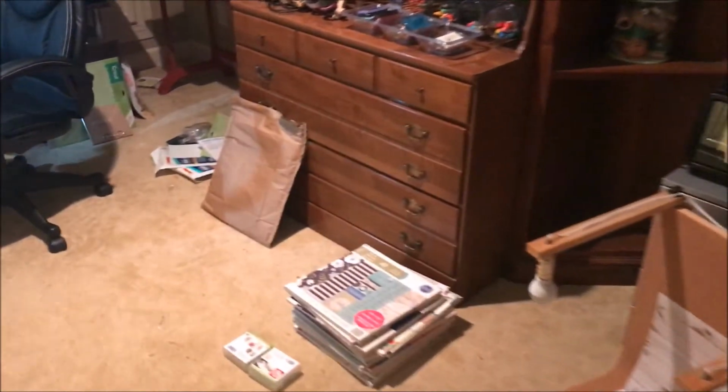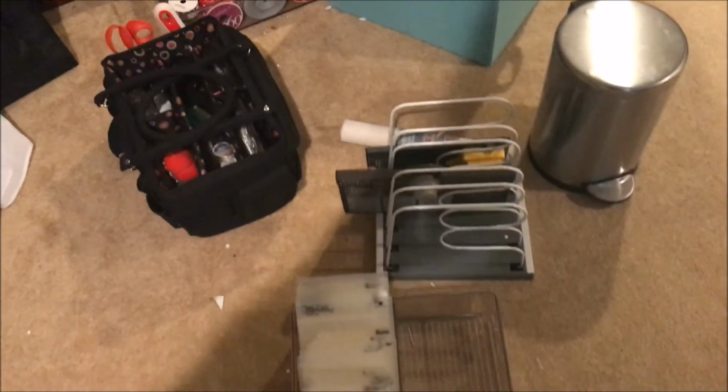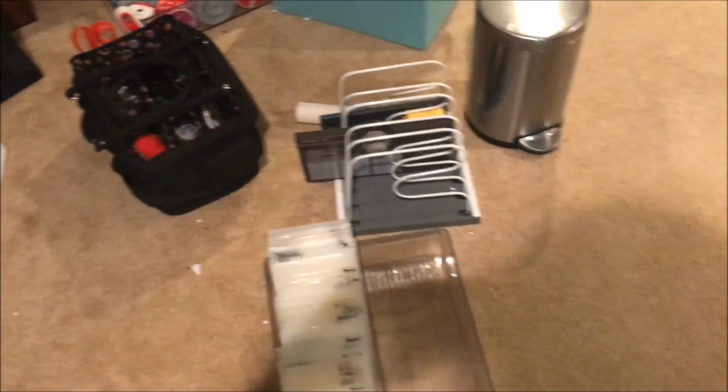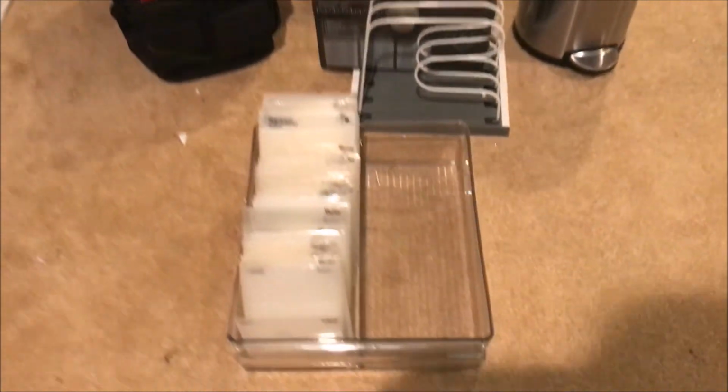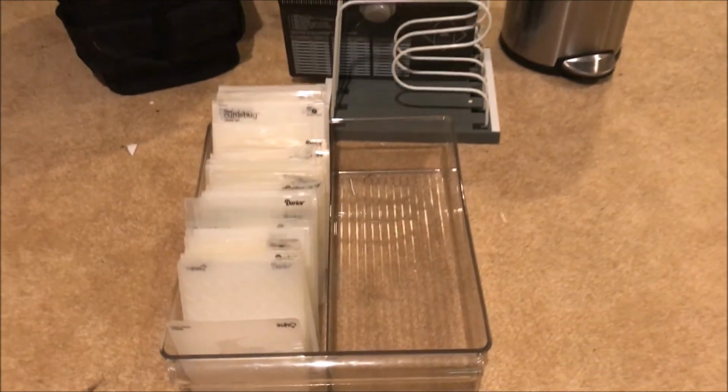Okay, so more scrapbook paper on the floor. Again, I'm so sorry for all the mess. I can't even believe I'm sharing this, to be completely honest. So there is my sewing thing, little bag. In this clear bin, I've got lots and lots of embossing folders, and you can see I really need to vacuum the floor. There's lots of paper scraps everywhere.